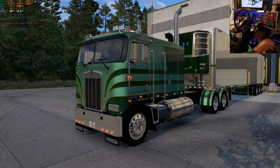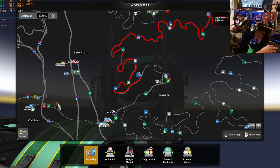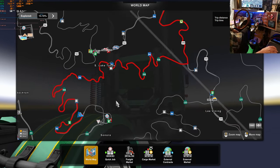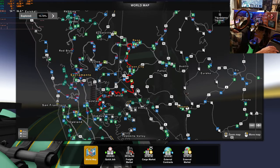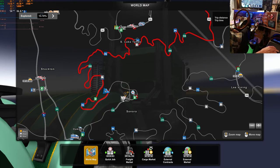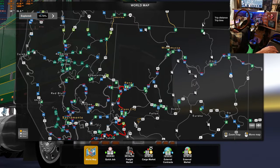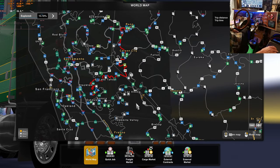I should actually get going. We'll talk about that on the way, because it's not real far, but it's real windy. Sonora, California to Reno. And the last part will go pretty quick, but over this mountain is quite a trip.